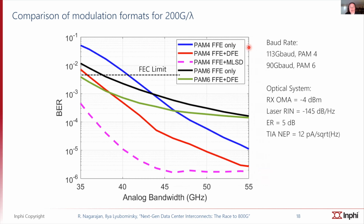So I'm going to assume in the following slides that we'll have one of these stronger FECs available to us. And next, I'd like to focus more on the modulation and equalization trade-offs. So here I show some system simulation results on the bit error rate as a function of the analog component bandwidth. The analog component bandwidth is a very important parameter we have to consider. Here I'm sweeping the bandwidth of all the components, the driver, the DAC, the modulator, the TIA, and the ADC. And as we sweep the analog component bandwidth, here we're simulating the bit error rate for both a PAM4 system at 113 gigabaud and a PAM6 at 90 gigabaud. The horizontal dashed curve is the FEC limit for one of the more advanced FECs that I just discussed.